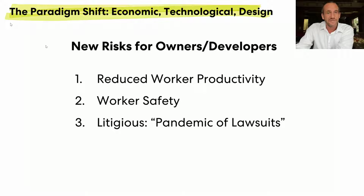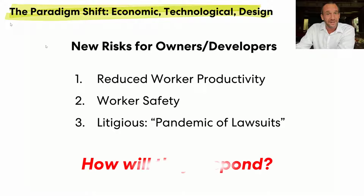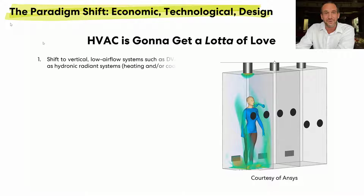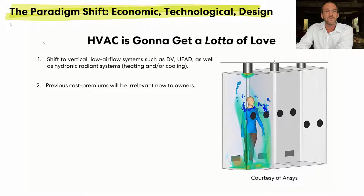Owners face new risks of reduced worker productivity, worker safety, and potential for litigious action. How will they respond to these new risks? Well, HVAC is about to get a lot of love. And it's not just about discomfort or high utility bills anymore. It's life or death.